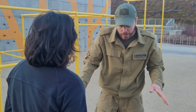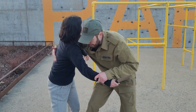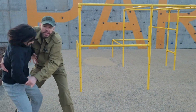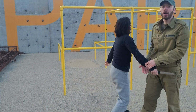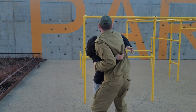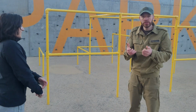So if we are in a situation where I took control of Helen's hand, and she tries to switch the blade, and we just try to move around, try to switch the blade, try to switch hands. You see how hard it is to switch hands. Even if I stand in this situation, trying to switch hands, it's easy to lose the knife.